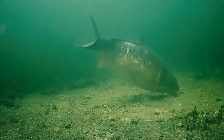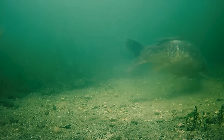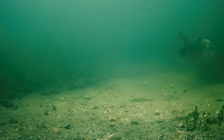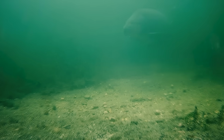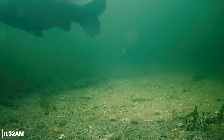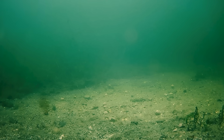Go on, little scaly carp. Turn left. That wasn't left. That's the same common that's been back a few times. So he's had a look. He's had a look.